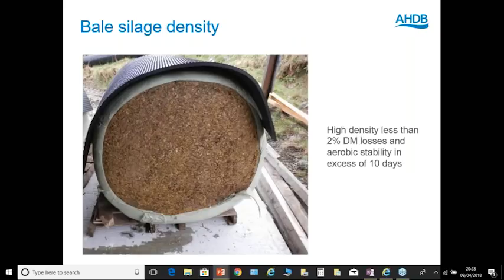Now, I've talked a lot about clamp. Bale density, silage density is just as important. And where we have a high density, as in this trial carried out a couple of years ago, we had a high density bale, 2% dry matter losses between harvesting and feeding. And because of that high density, we controlled the yeast population during the early stages. And actually the aerobic stability, that was fed out like a silage clamp, so looking to feed across the face, and it had in excess of 10 days before any sign of any heating occurred.